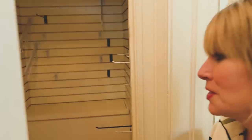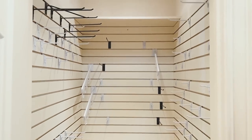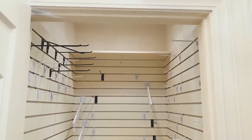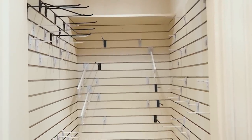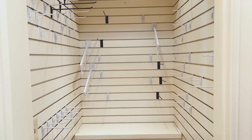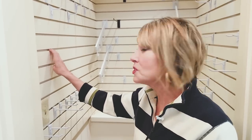Okay, now, again, we're in a very small space here. This is really a fun place. So this was my accessory closet, and this was where I hung all of my costume jewelry, my belts, scarves, things like that, via the brilliance of this stuff, which is my tip for this space, called slot wall or slat wall.